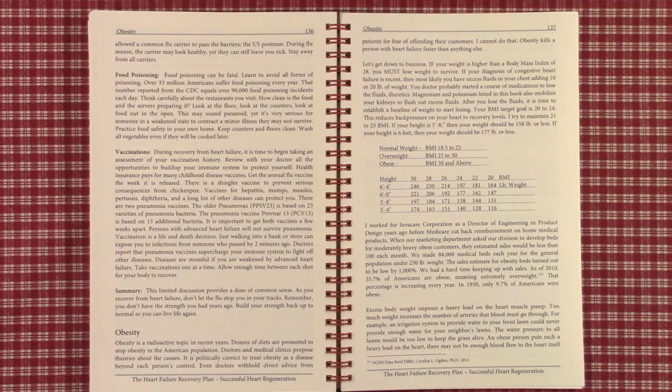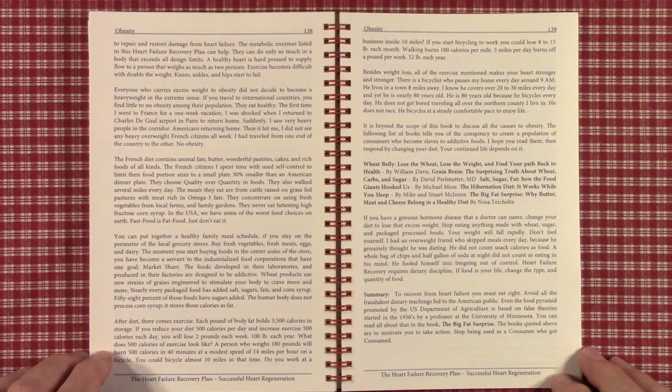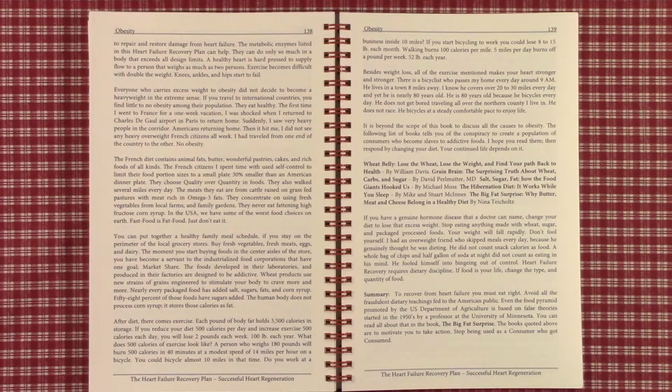Excess body weight imposes a load on the heart muscle pump by increasing the number of arteries, like an irrigation system. Say, for example, every neighbor in your community hooked up to your irrigation system. The water pressure to all the lawns would be too low to keep the grass alive. An obese person is like a giant irrigation system that weighs 2 or 3 times the normal standard body weight. Therefore, all of those extra arteries are inducing a load that cannot survive. The heart just simply struggles and struggles and strives and works hard and then dies. It's called sudden death. The metabolic enzymes in this heart failure recovery plan can help, but they can only do so much if your body exceeds its design limits by a factor of 2 or 3 times.